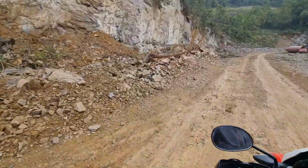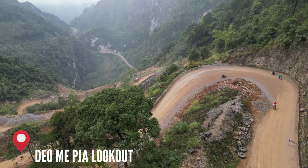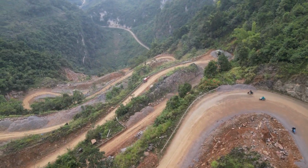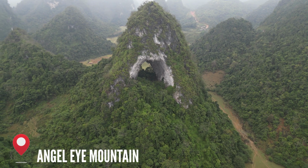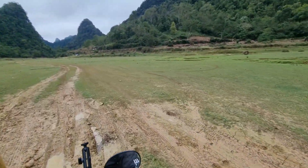It was unbelievable. Many people choose to stop at the lookout here. We just flew the drone instead and were amazed that we made it up the hill without falling over. But I will say there were parts of the road that I got off and walked. It just seemed safer that way. We made another stop along the way in this majestic place where we found Angel Eye Mountain. It was extremely slippery in this valley, and this is where we ended up face first in the mud.